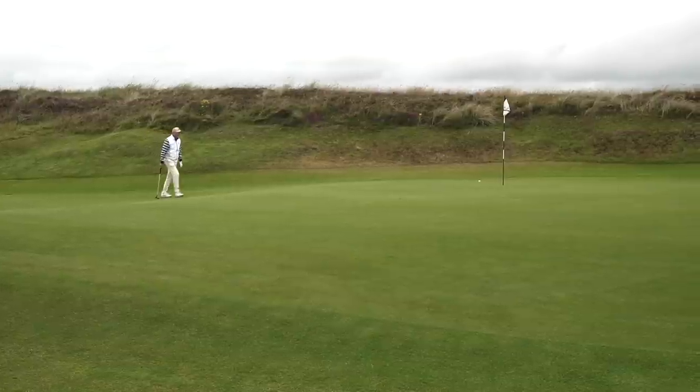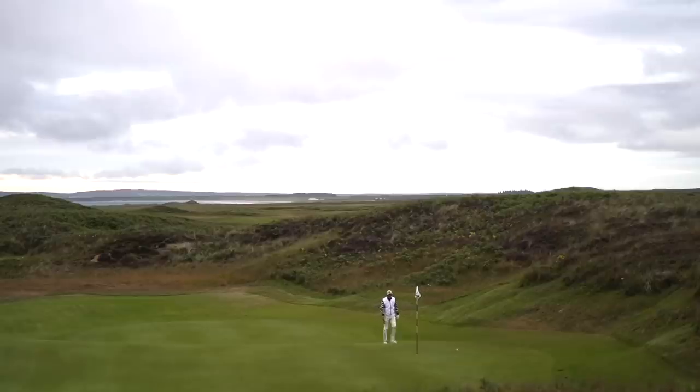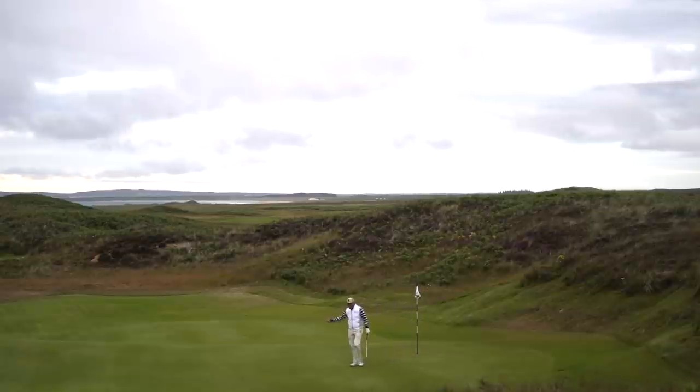The pace was good. The line just darted off to the left straight away, and I've left one of those fiddly three footers. Let's be positive. Yeah, I'll take that any day of the week. And always happy with a par, but if you miss it, just have a look around and just see what's going on. Honestly, this place just blows my mind as to how pretty it is, you know.